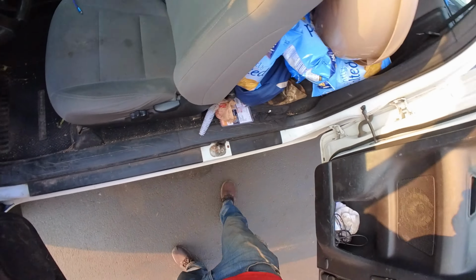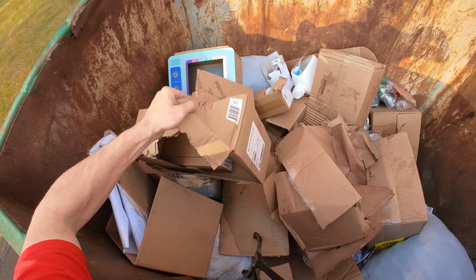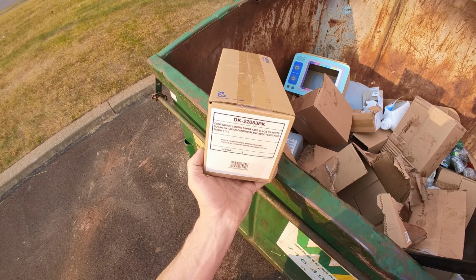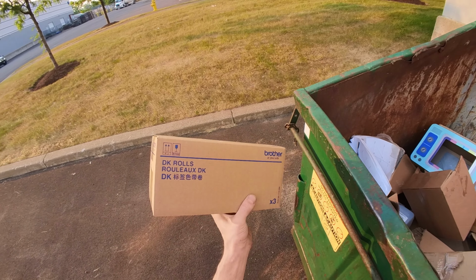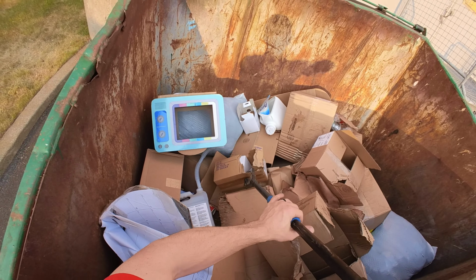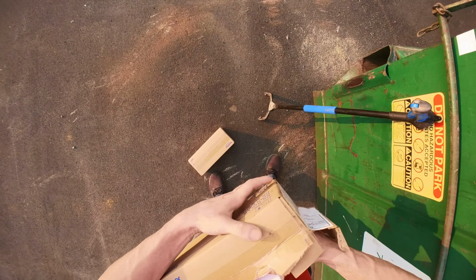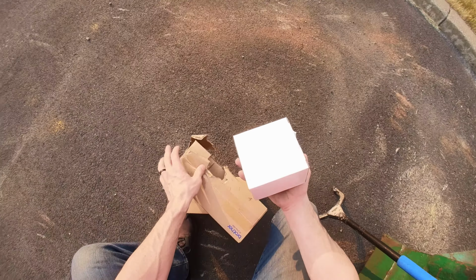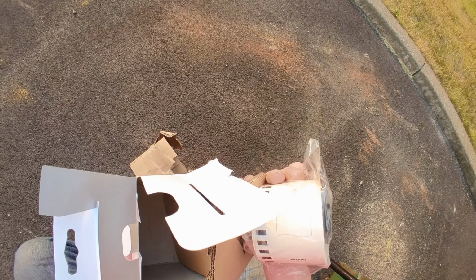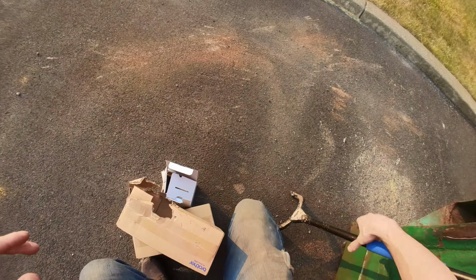I need a bigger truck. Mason dumpster. I see like a case pack thing here. It's been a while. Ugh. Brother. Some kind of Brother parts rolls. Okay. Might be able to sell that. I don't know. What is this? Here's the actual stuff. Rolls of what? Oh, like label rolls. Oh, yeah, that'll sell. That'll sell for sure. Cool, cool. Let's get them all.